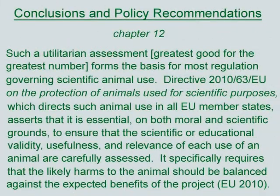So that's the end of this review of Andrew Knight's book called The Cost and Benefits of Animal Experiments. Andrew Knight proceeds to conclude his findings and give policy recommendations in the last chapters of the book.